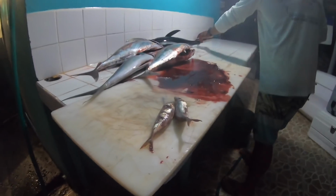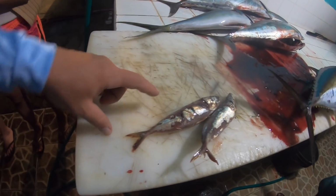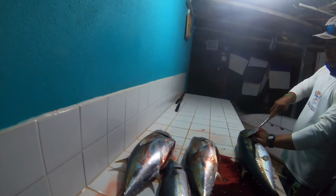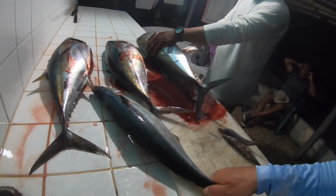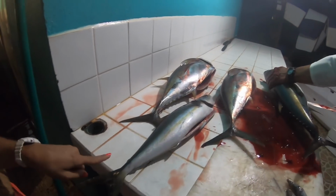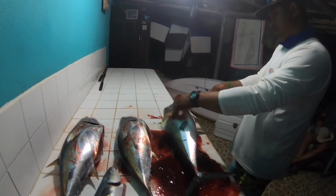All right, team, so this is what came out of that yellowfin right there. Very much mimicked our stick baits for sure. A couple small yellowfin tuna, and then this is called a rainbow runner. I've never seen it before. That Koji sushi place, apparently they like this.